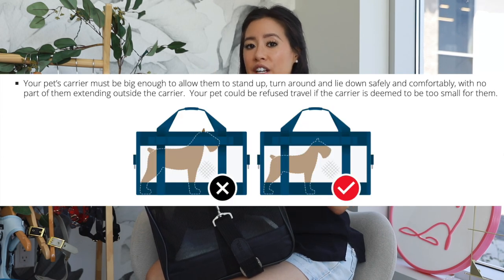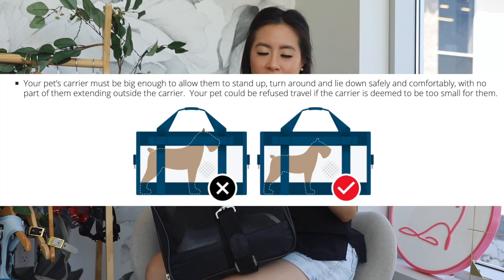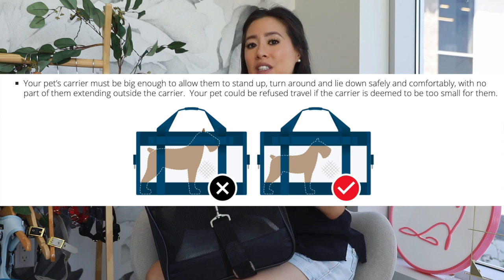Even if you look at the drawing on the Air Canada website, it's very unproportional. There's no dog that can actually fit in that. So I will just say that Herky and Milton cannot stand, but they can turn, they can lie down comfortably, and just be nice to whoever you stumble upon at the airport.